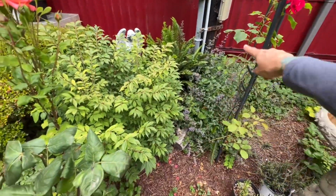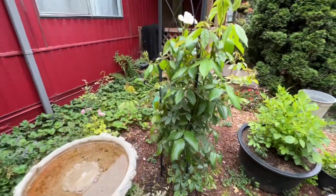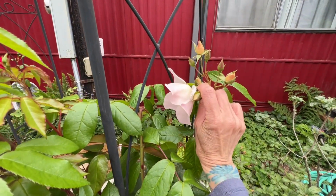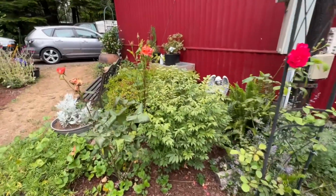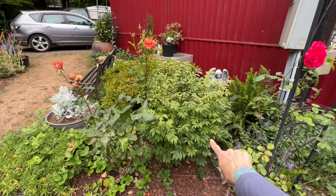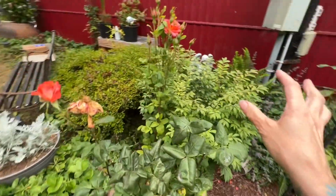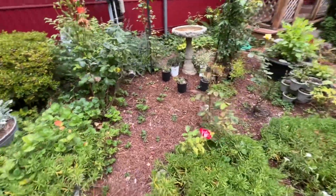The catmint is blooming. And this rose is blooming again. Love this rose. So pretty. And the little buds in the back there. This is a burning bush, and it is getting so big, and I can't wait to see what the fall color looks like, because it has really fantastic fall color, but it's been so little the last few years. This year should be really fun.